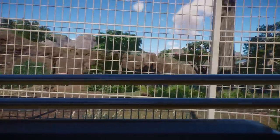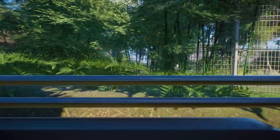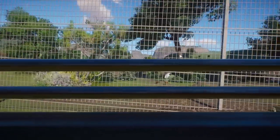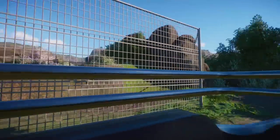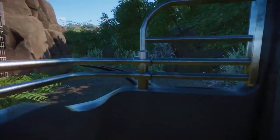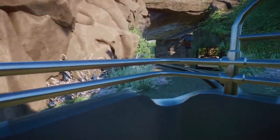Okay, so we're looking into a habitat right now. Can't really tell what that is, though. It might be the Bengal tiger with the scratching pole. Is this the airplane? Yes, this is the doll habitat. Oh, that is so cool. That looks amazing. I love how dense this is looking for the track itself.